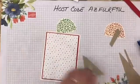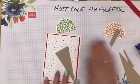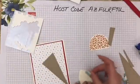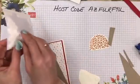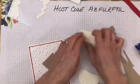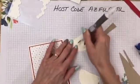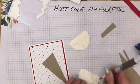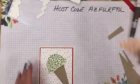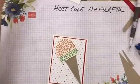Okay, so what I'm going to do now is I'm going to snail this down in the corner like that. I'm going to take these two pieces and put these on dimensionals. You guessed it. We got a scoop of pistachio, and we've got a scoop of strawberry. Okay, but I'm not done yet.